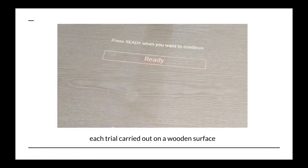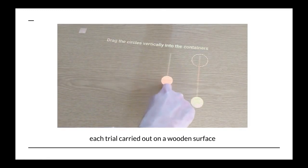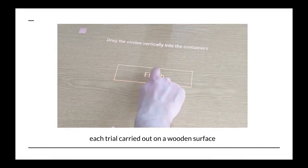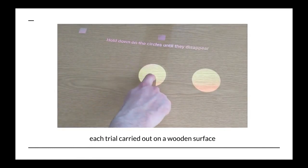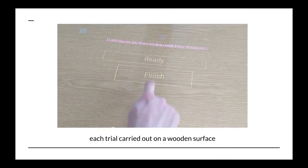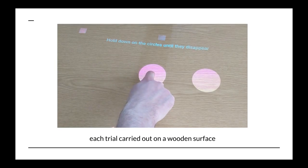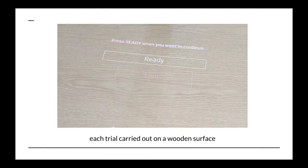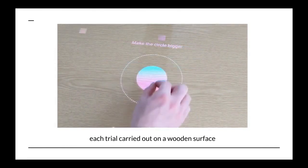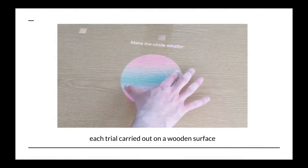You can see as someone's going through the trials here, they're doing the different gestures, such as in this one, they're dragging the circles in a vertical order. They can indicate when they're ready to do the next task, for example. Again, this is another holding task, but there's a longer time delay. I'll just reiterate that during the main study, while these are showing in a particular order, they were actually randomized for each participant.